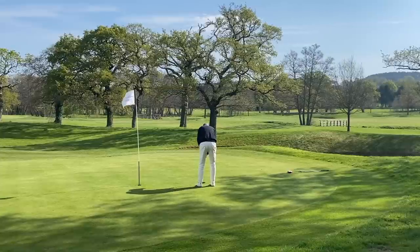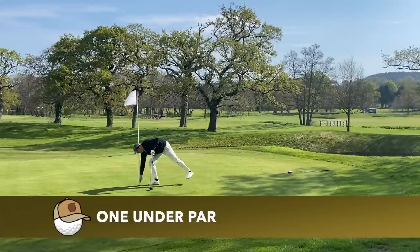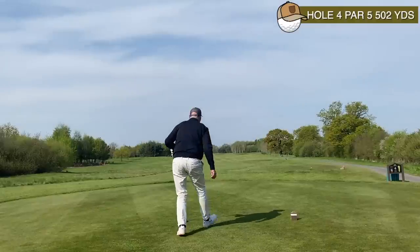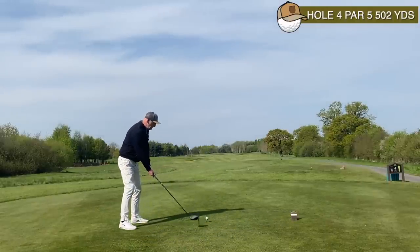Been putting well in recent weeks. This is just straight at it. And yeah, a great up and down. So one under onto the par 5. Everything is going really well. Driver in hand, 502 yards.